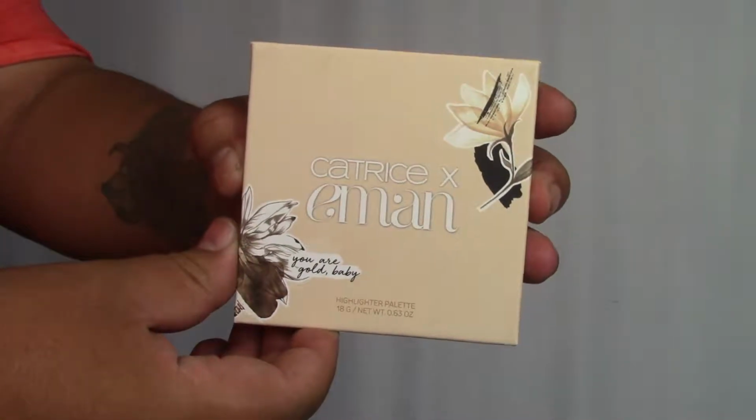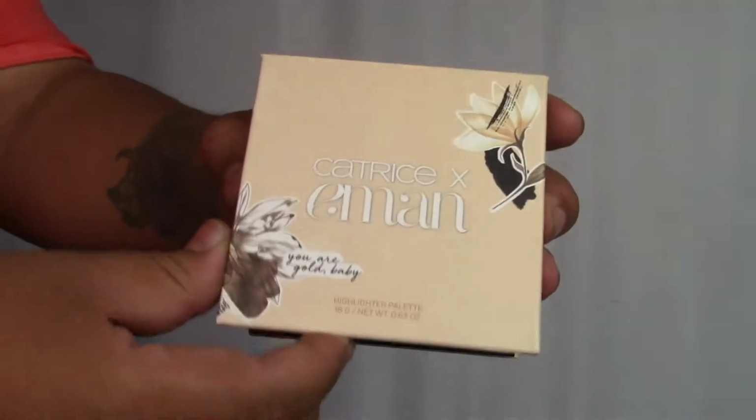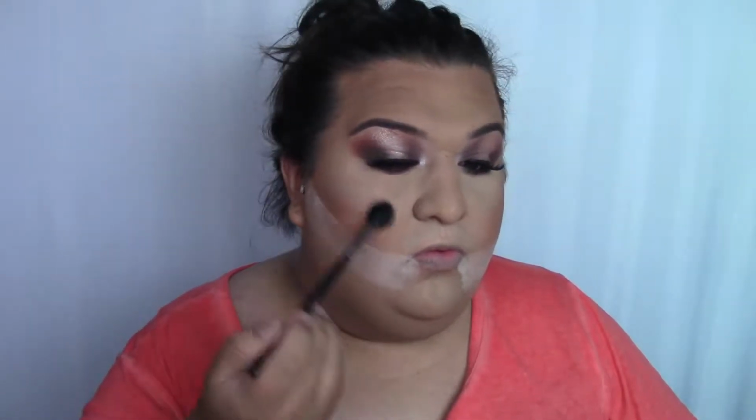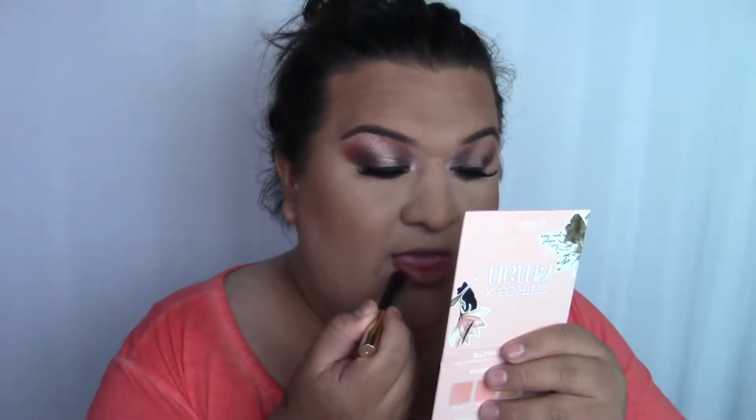Now we're going to be using this highlighter brush from the same collaboration, and this highlighter palette, let me tell you, it's so beautiful. I totally recommend this palette. I did end up using Whistler, Victoria, and Shirley, which are the first three shades, two on the top and the one on your left. The other one's a little bit too bronze for me right now because I'm not tan. I didn't get tan because she doesn't like being in the sun.